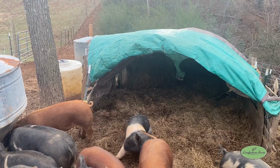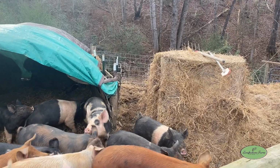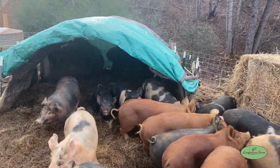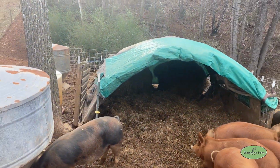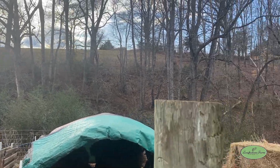But we put out lots of hay for them in the winter. So their whole area up here is pretty much surrounded in hay. We just drop big hay bales that we typically use for our cattle. The pigs get a couple of those bales every year. So one, they'll actually eat a little bit of it because it's got some forage in there. But then they also use it for their bedding, to keep them warm, and cover up their messy spots.